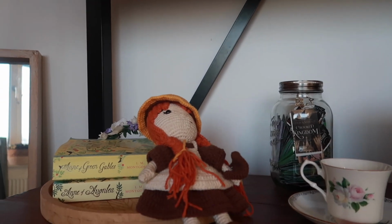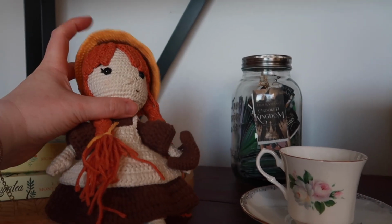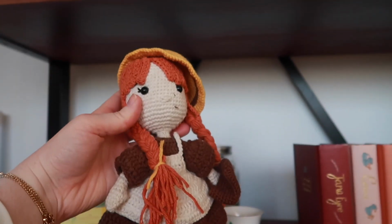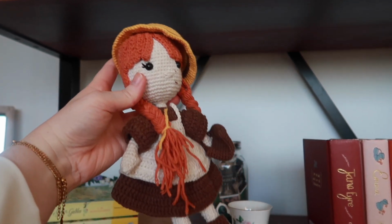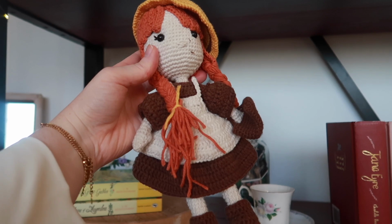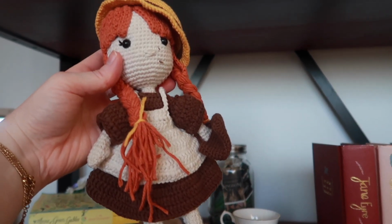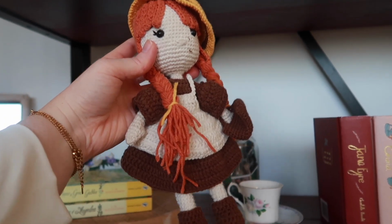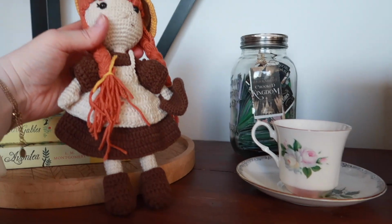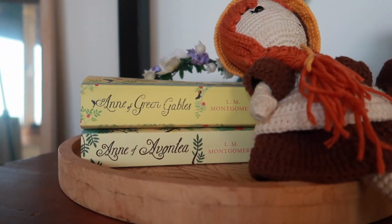And then over here, this might be my proudest possession of bookish things ever. Oh, there's something on there. Okay, so my best friend Amy, she made this for me as a birthday gift, and it is Anne of Green Gables. If you couldn't tell, like, oh my gosh, I'm obsessed. This is everything. I still can't believe that she made this for me. I'm in love with this doll. So I have her over here with the Anne of Green Gables books.